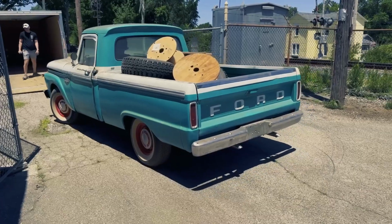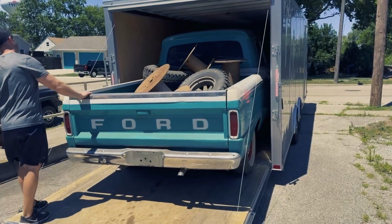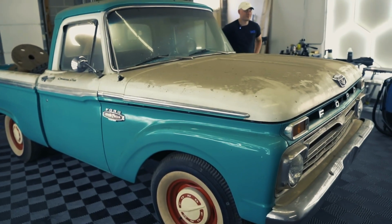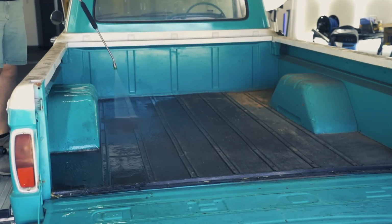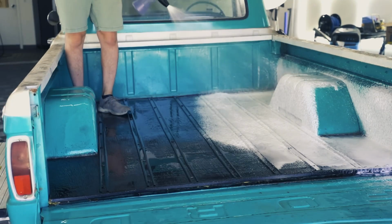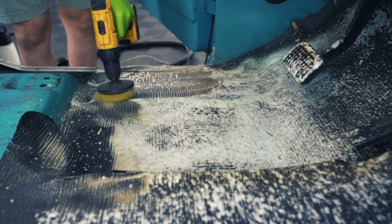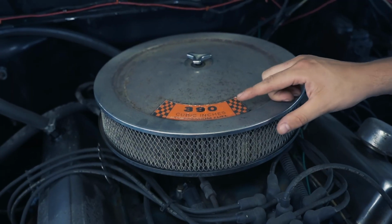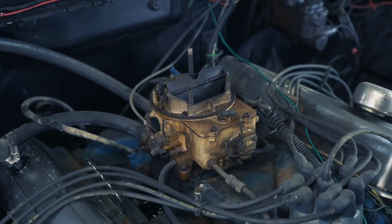Before that, it spent years outside in Georgia, leaving it covered in dirt, mold, and debris. Getting it out required a winch system because the warehouse was so tightly packed with vehicles. Once outside, the truck was pressure washed to remove years of grime. The teal and white paint slowly began to come back to life. Inside, the rubber floors and dashboard were scrubbed clean. Under the hood sat a 352 cubic inch V8. After inspection and a few repairs, the engine eventually started.